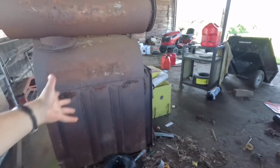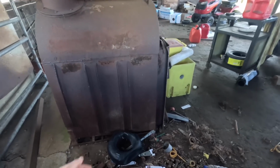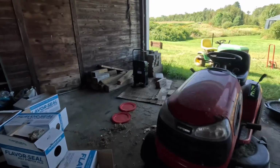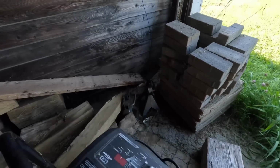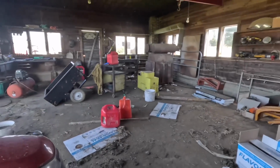Also, we got most of this metal cleaned up here. Somebody came and took it, not all of it, so we will have to throw some stuff away, but let me see. Okay, so we've got this. Just have to find a cord that will reach all the way out there.